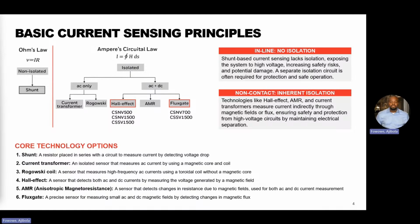On the other hand, you have the non-contact isolated current sensors, and this follows the principles of Ampere's law, which states that the magnetic field in space around a conductor is proportional to the electric current through that conductor. There are several options for non-contact technology, and the common ones people are familiar with are the current transformer, Rogowski coil, Hall effect principle, AMR and fluxgate. You can group these further depending on what you're trying to measure. If you are interested in measuring AC current, then you lean more towards current transformers and Rogowski coil. But if you're looking to measure both AC and DC current, then you lean more towards Hall effect, AMR, and fluxgate.